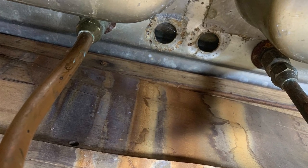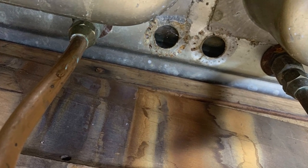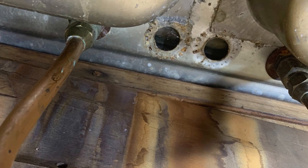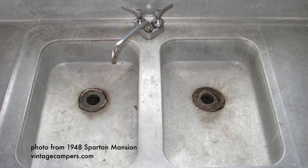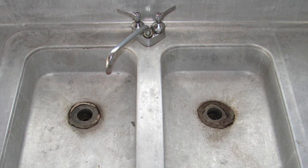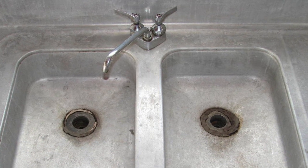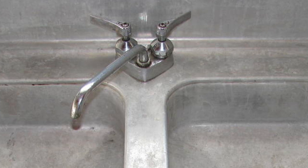I got a bright light and stuck the camera way back under the sink. Well, look at that. That TNS brass faucet is definitely not original. What is that? 4-inch spacing like a bathroom faucet? I found a photo online of the original faucet. That would match that hole spacing. And it is the weirdest kitchen faucet I have ever seen. Look at it.